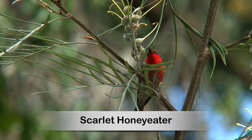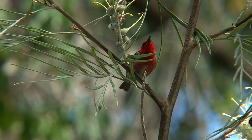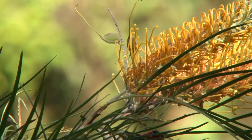Normally birds try to blend into the surroundings, but this honeyeater has done the opposite. It might be a beacon, but not if it sips in red grevilleas or bottlebrush flowers, their preferred ones.